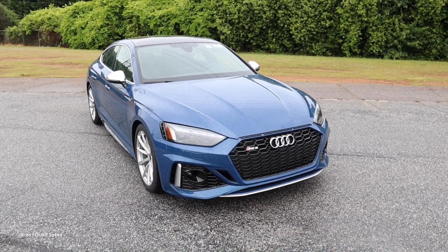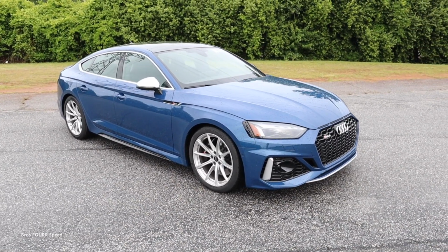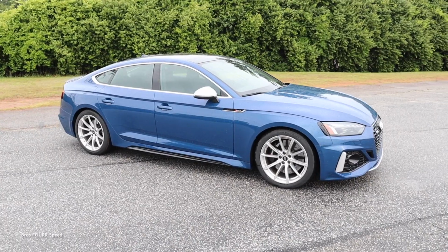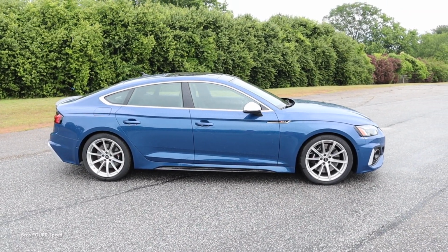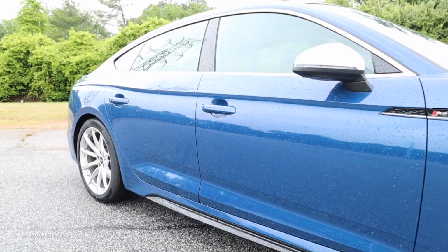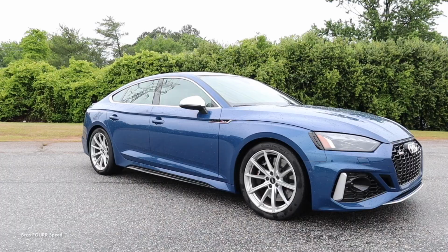It has a top speed of 155 miles an hour if you opt for the competition package. It also has a fuel capacity of 15.3 gallons. You'll expect to see around 18 miles per gallon in the city, 25 out on the highway. This also has a wheelbase of 111.3 inches. Its overall length is 188.3. It has a width of 73.5 and a height of 55.1 inches.